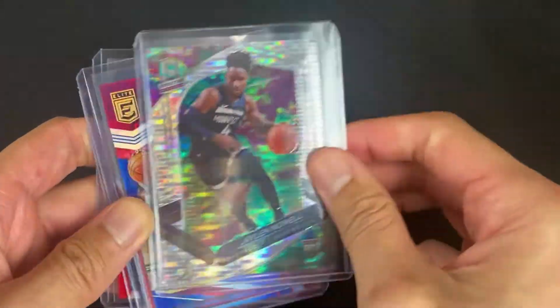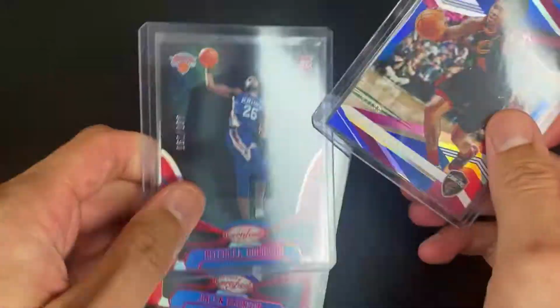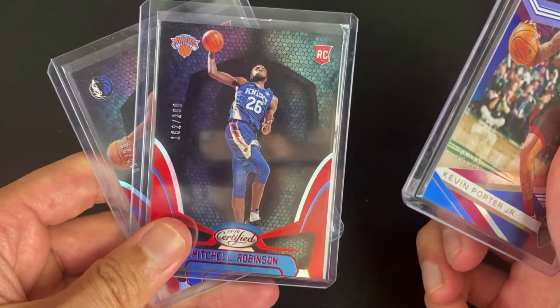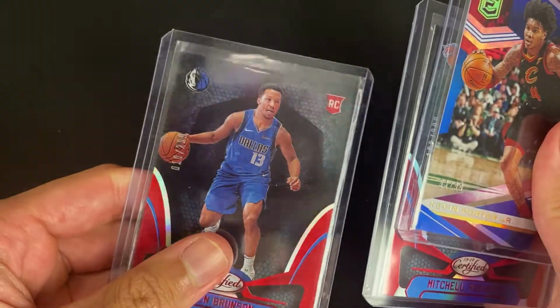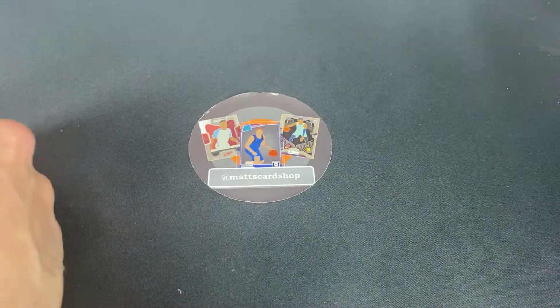All right, moving on. So Jalen Noel, this is to 99. This one was $6 on auction. Yeah, I got these. Yeah, so these were all $6 each. So Kevin Porter Jr. Elite to 99, a Mitchell Robinson to 299, and a Jalen Brunson to 299 certified. All $6 each on auction.